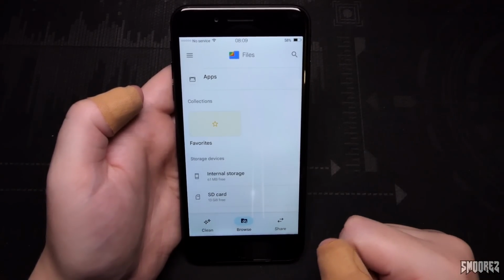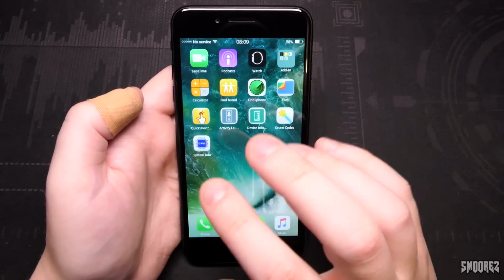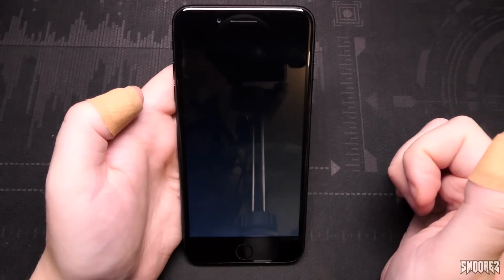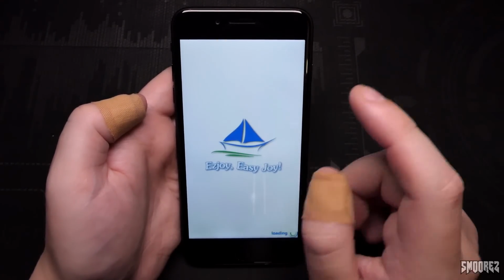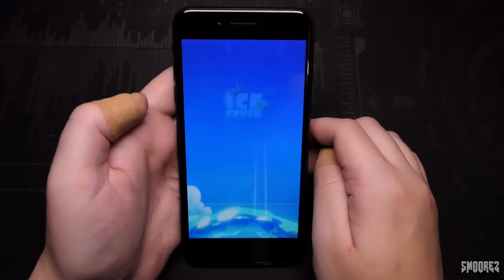Yep, 61 megabytes. Next up we have stuff to actually test the specifications, but we'll just leave that for now and move on, because we've got Facebook, Twitter, WhatsApp, WeChat. We'll just leave them. We'll just open Ice Crush. Easy joy. So consider this your gaming test. I actually have no idea what Ice Crush is, to be fairly honest. Is it just one of those puzzle pop the bubble thingamajigs? I have no idea.